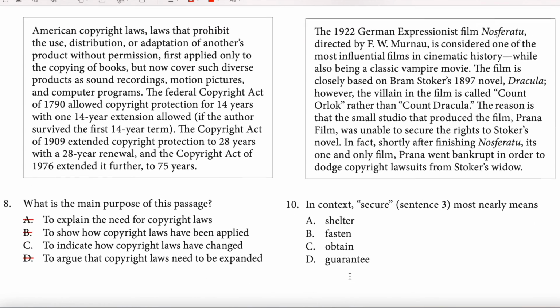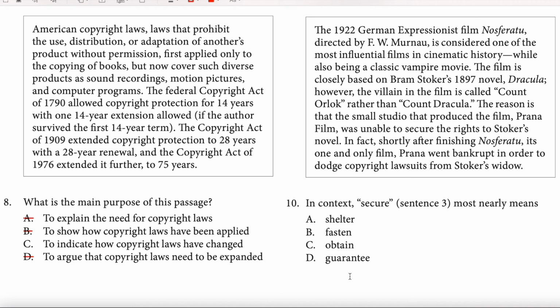Let's do the next passage. Go ahead and read it for me, please. All right.